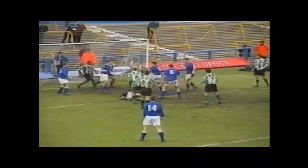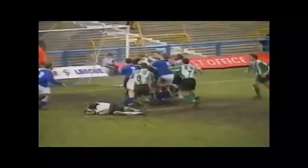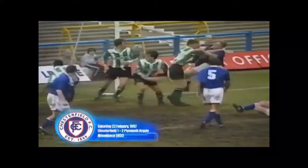Of course, the 96-97 Cup run was in full swing. You needed to be on the street to see the most dramatic fight that Saltergate's ever seen, really. Chesterfield were losing Darren Carr and Kevin Davis for this show again, plus the third goal. They were suspended for the Cup quarter-final against Wrexham.